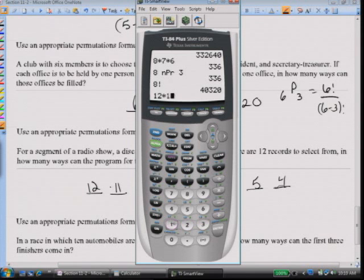12 times 11. Seems like they always play the same song though. Twice. Because there's that one song you really like, you want to hear it again.